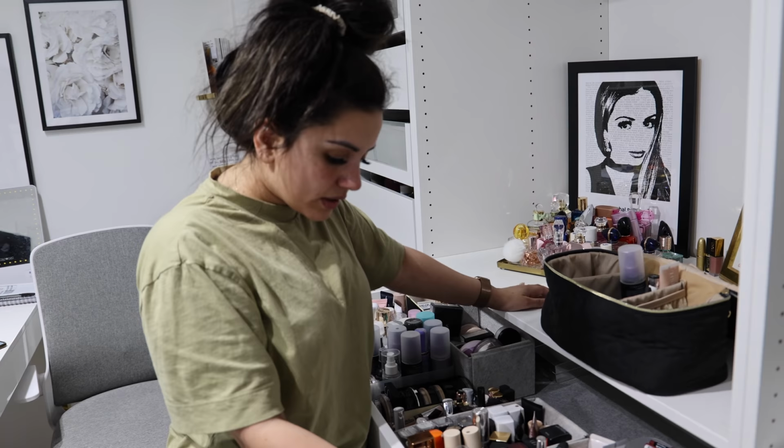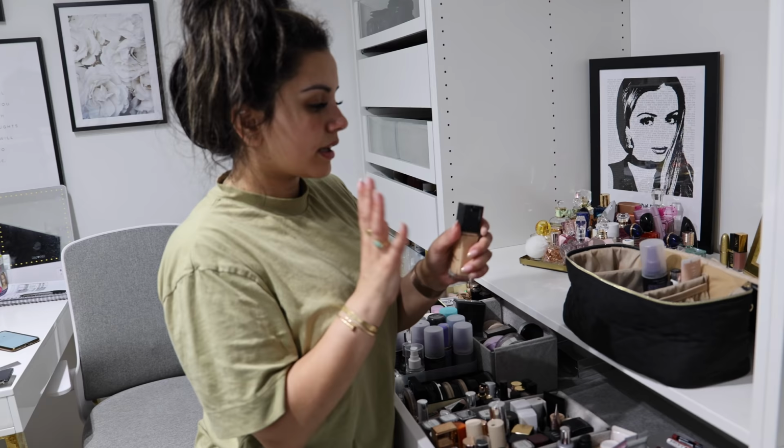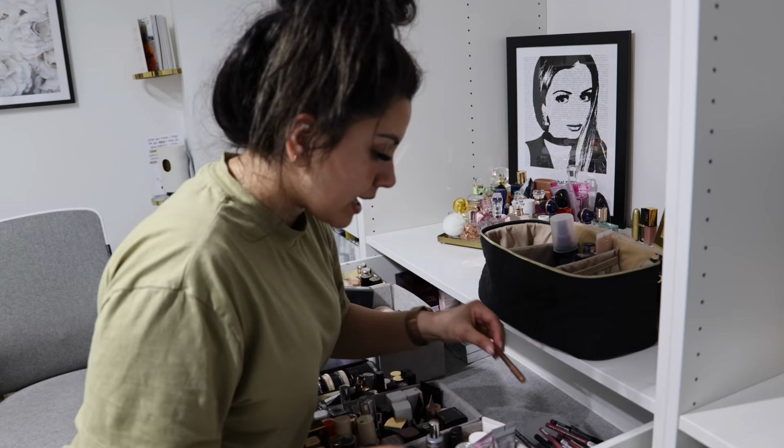Yeah, let's take a Synchro. We'll take a Synchro Skin. This is the original one. I think I'm gonna take the Glow, just because I prefer glowier vibes in the summer. And then back here, I've got my lip liners, and I think I'm just going to take Pillow Talk.